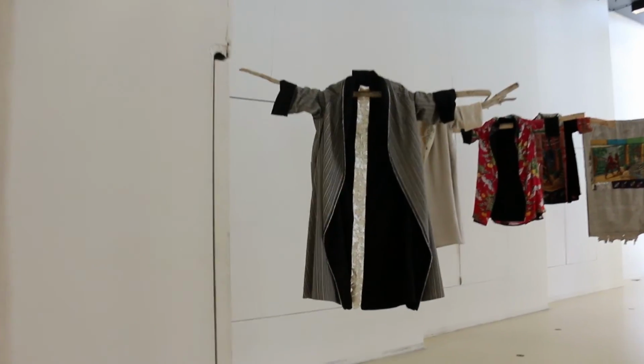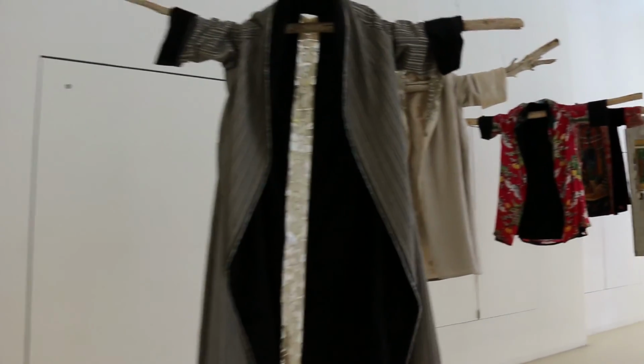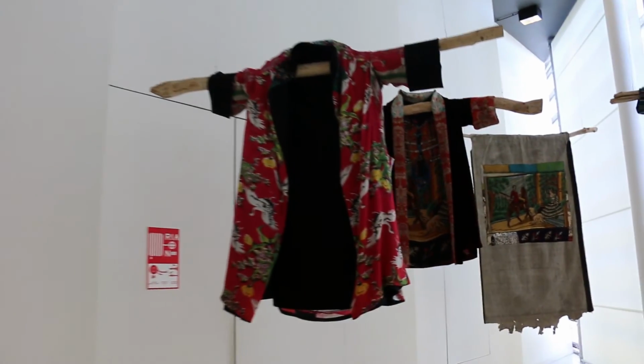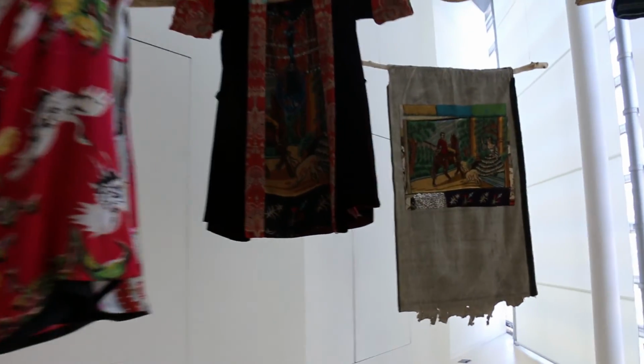This is back to the Museum of the Arab World. This was a modern piece, modern collection that they had in their art exhibition.